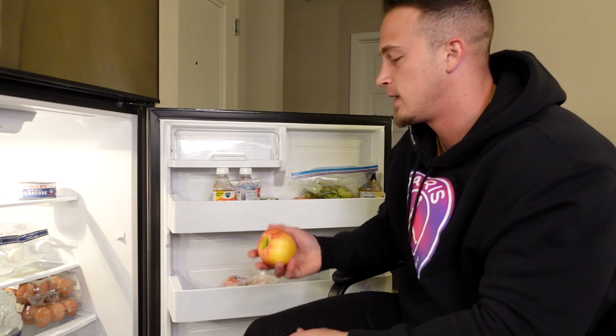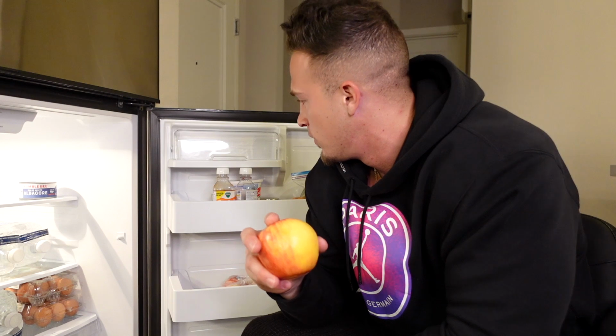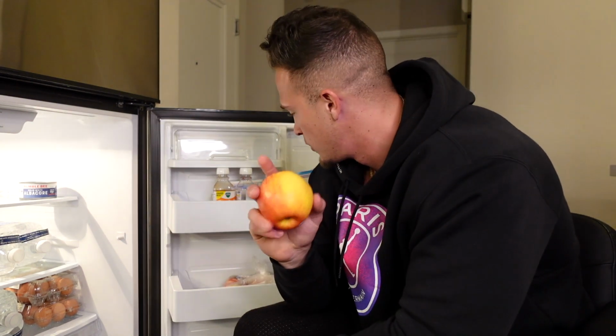I keep these Honeycrisp apples on deck, always. These are like my go-to. I like mixing these with peanut butter. That's a new thing I've been doing. It's delicious. So that's like my nighttime snack or a post-workout snack. Super, super good.